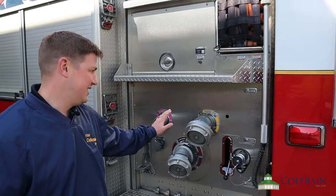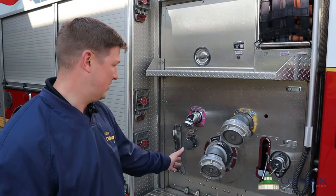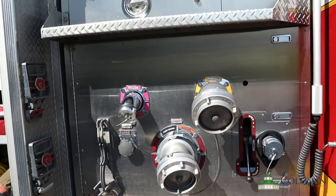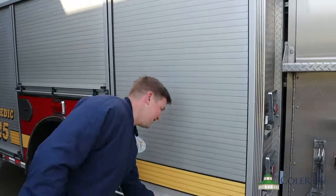This is the officer side panel, I guess you could say. So it has discharges or intakes. So basically what that means is anything that's a discharge is water going out from the truck. Anything that's an intake is bringing water into the truck.